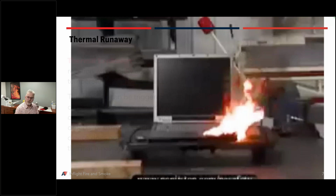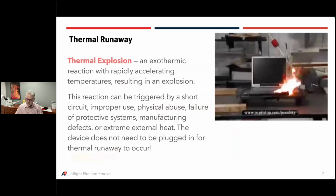So what thermal runaway is itself, it's a very violent exothermic reaction. There's a lot of energy stored in these batteries. And when they fail, for a plethora of reasons, which we'll talk about as well, they expand rapidly. They get hot, and we're talking temperatures here that are different from your normal fire, a normal campfire, something like that. I'll tell you about those temperatures.